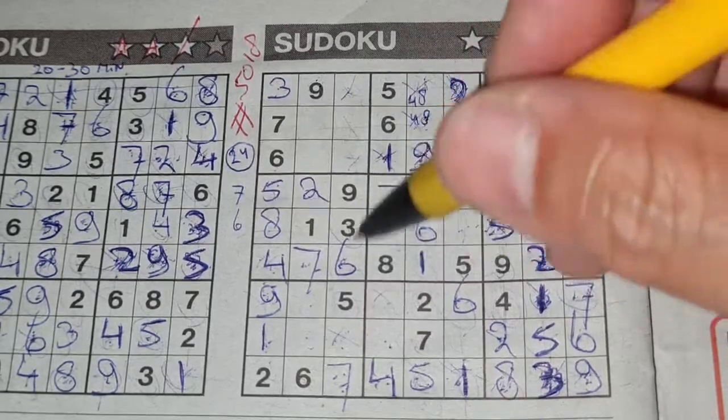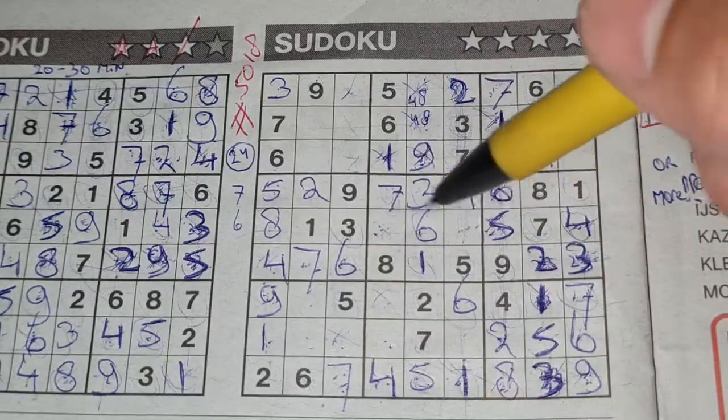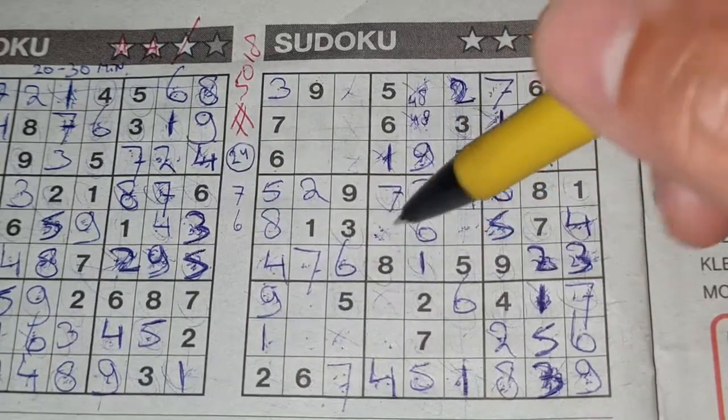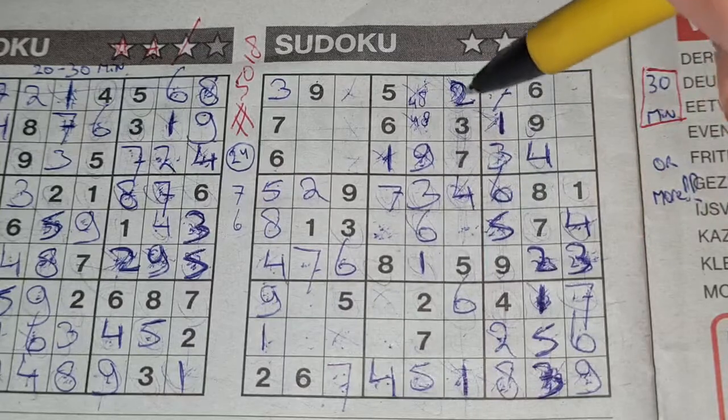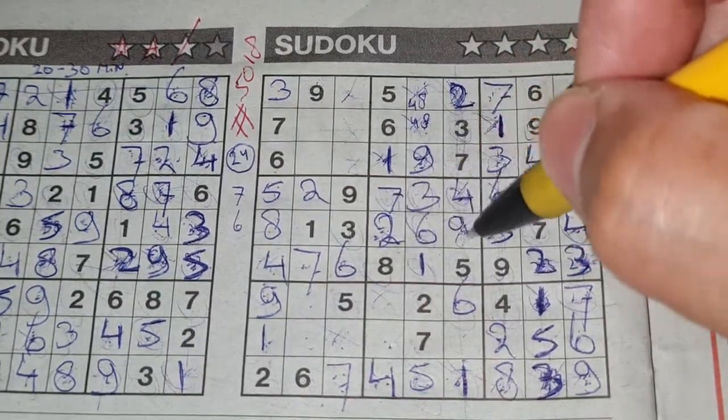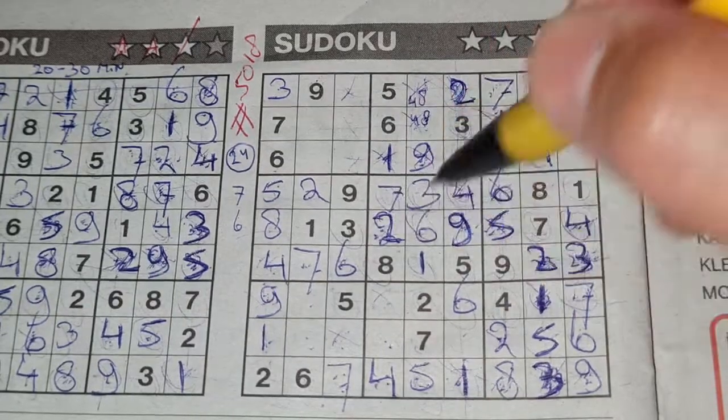2 numbers left in this big square. The 2 and the 9 are missing. We have a 2 in this column, so no 2 there. 2 should be here, and the 9 goes there.